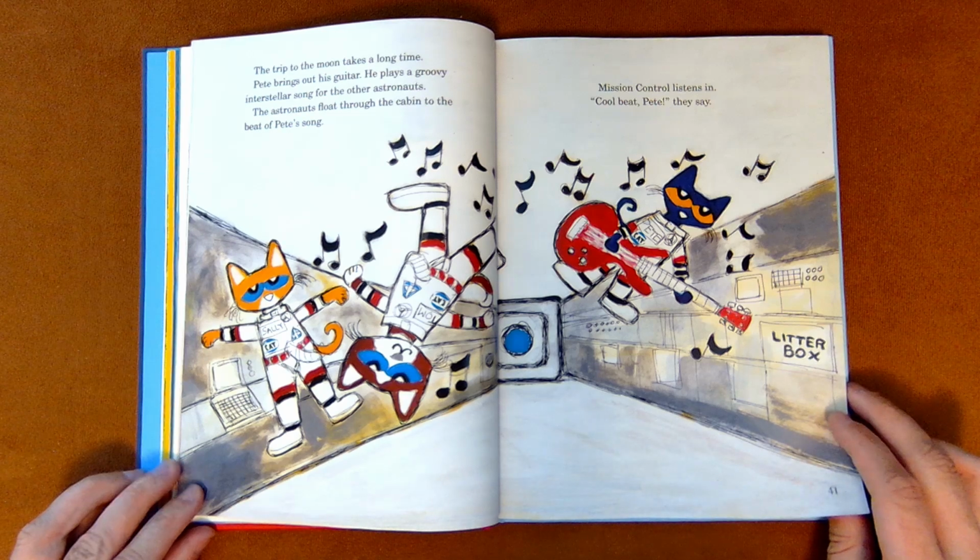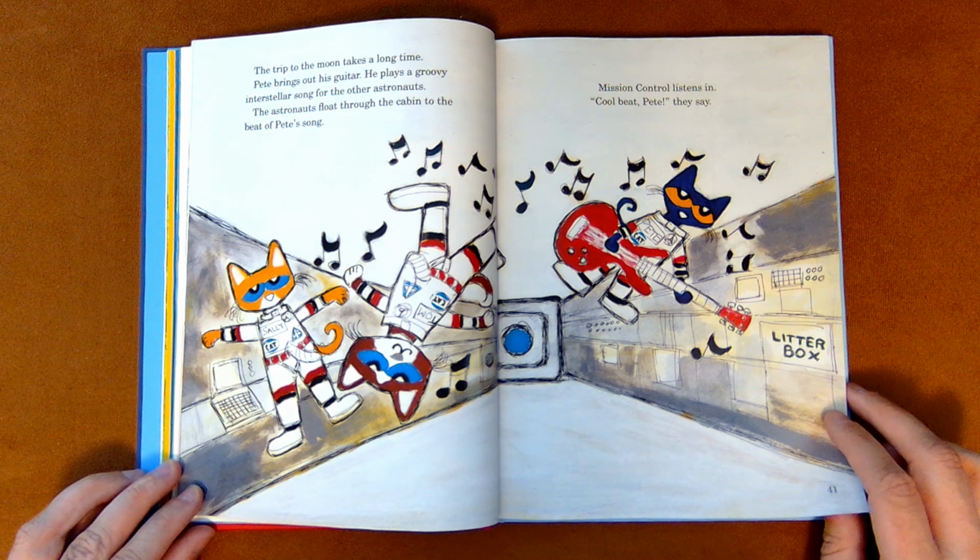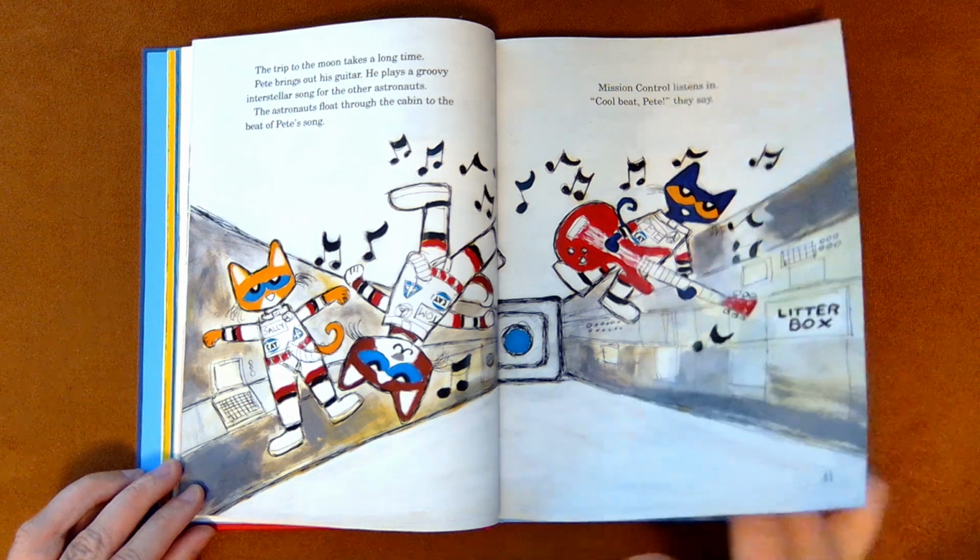Pete brings out his guitar. He plays a groovy interstellar song for the other astronauts. The astronauts float through the cabin to the beat of Pete's song. Mission Control listens in. "Cool beat, Pete," they say.